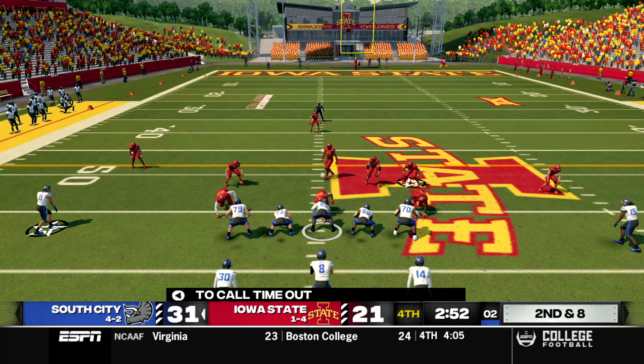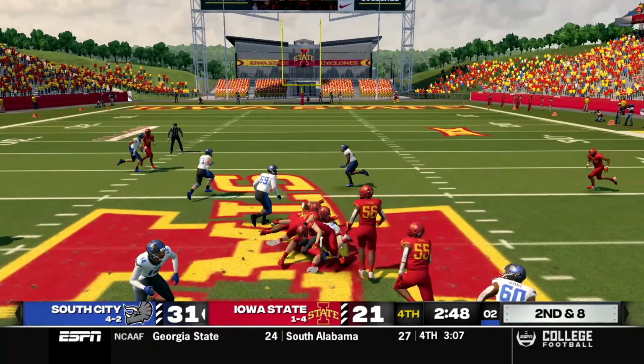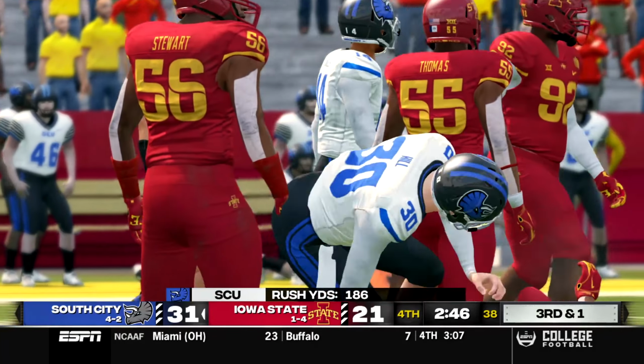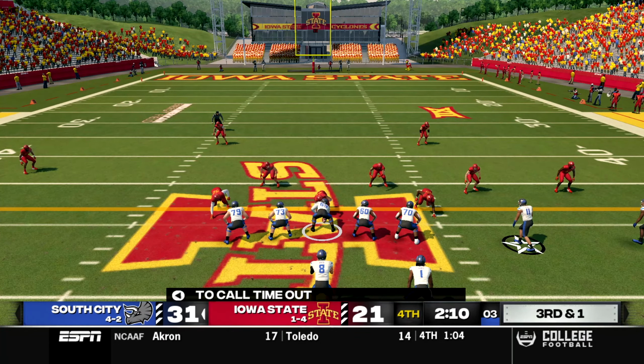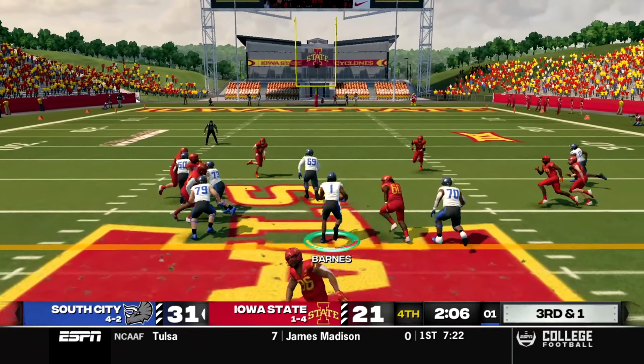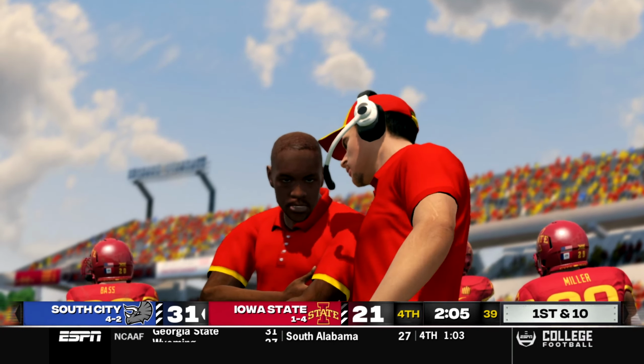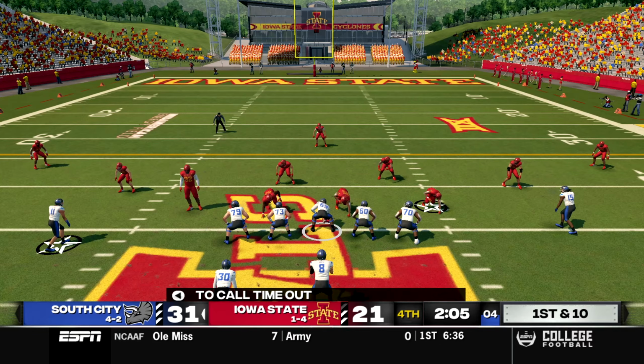2nd and 8 now. Ryan Hill is in the backfield, and that's where we're going to go with it. And Hill will go forward and truck through a man to set up a 3rd and 1. This is going to be one of the biggest plays in the game. It is 3rd and 1 out of shotgun. We'll give that one to Barnes, and he'll spin out a defender and get the 1st down for a 5-yard gain. Now with 2:05 remaining.